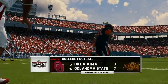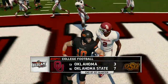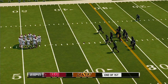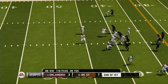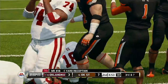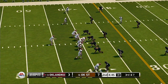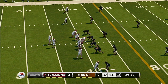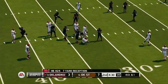Credit those two defenses in that first quarter, or blame the offenses for a lack of production. Oklahoma State's up by four. Set to resume action here in the second quarter, and we've got a tight ball game. Fires out to his wideout, and he's level at the 40. Gets it out quickly. Tackle made around the 33-yard line.